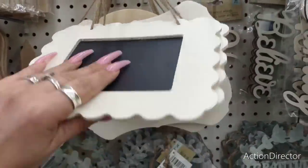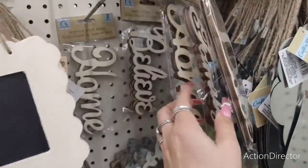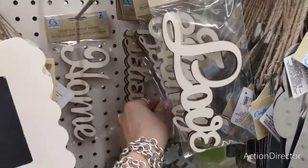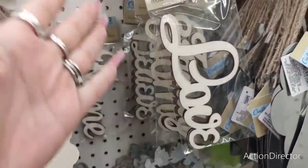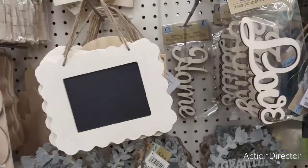These are nice as well. Love, family, home. It's Believe. This is all for crafting. And you know they're getting this crafting is coming out for Believe, Christmas, family. That's going to be for, like, you know, fall.